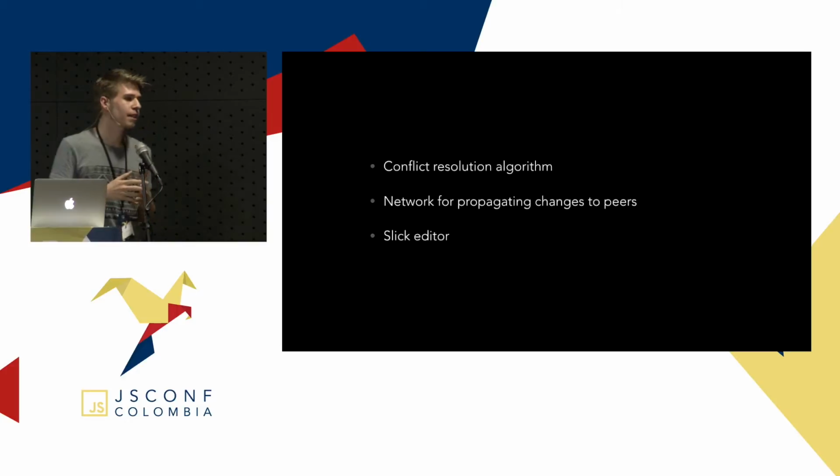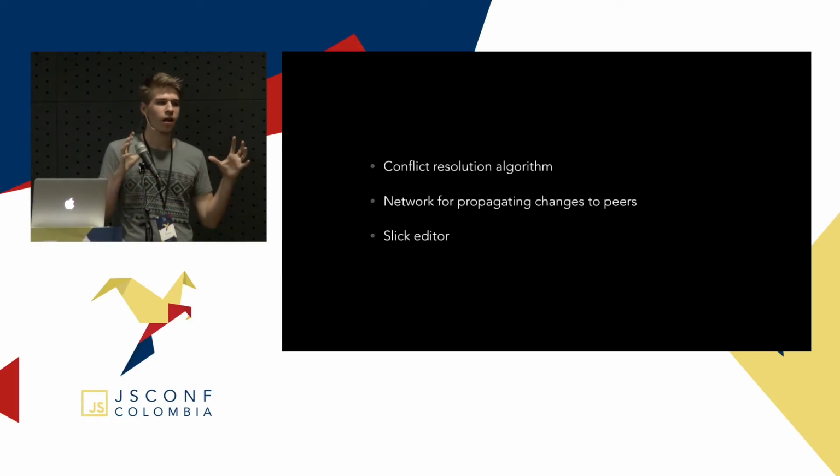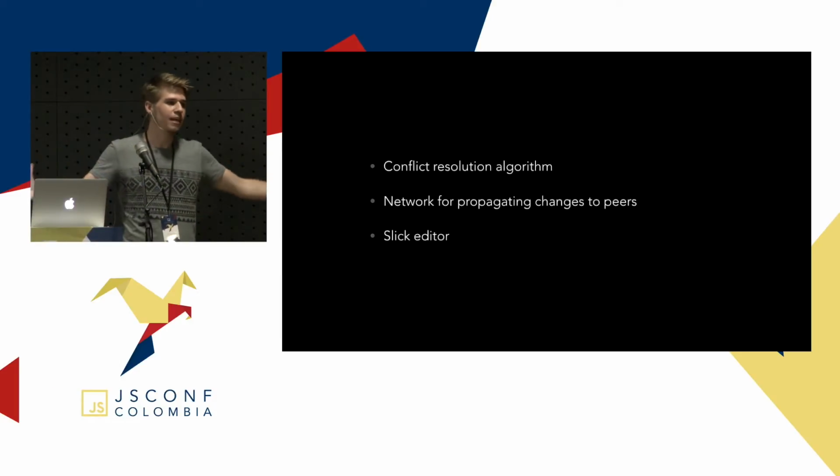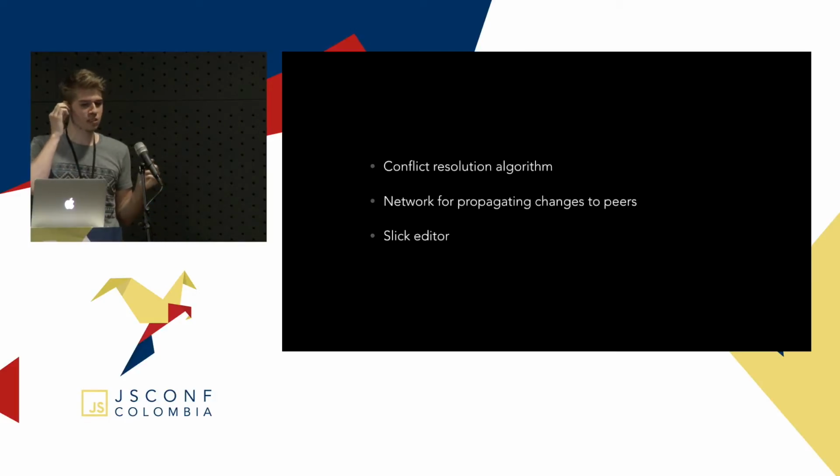So there's three basic parts that we need to create a great experience for digital nomads and friends. The first is the most complicated part, and this will make up the bulk of the talk, which is the conflict resolution algorithm. This is what allows Alex and Beth to work on things in isolation and then come back together, get on Wi-Fi, and suddenly everything just syncs up automatically. They don't even have to think about it. This is the most complicated part, so we'll spend most of the talk here.